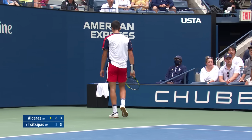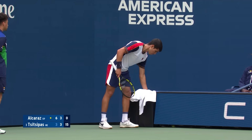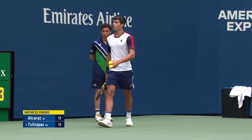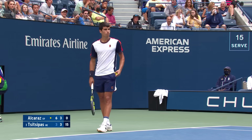Do you think that would be the result of a conversation between Alcaraz and Love? "Let's try and just pump it up a little bit today on a quick court, just to try and rush Tsitsipas." Well, I think that's absolutely how he can gain control and how he has gained control of a lot of these rallies. I think that's definitely a conversation they had.